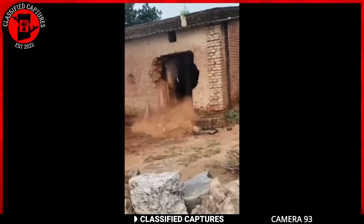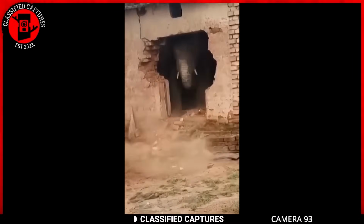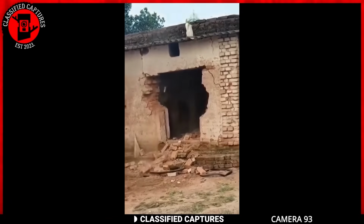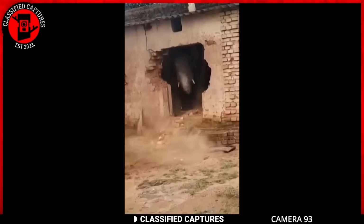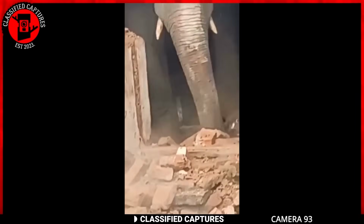There are countless strange and questionable things in the world, but one thing that has truly left me speechless is this particular footage. In the clip, you can see a brick house with a massive elephant inside, gradually breaking through the wall to escape. This isn't just any elephant, it's an enormous creature.